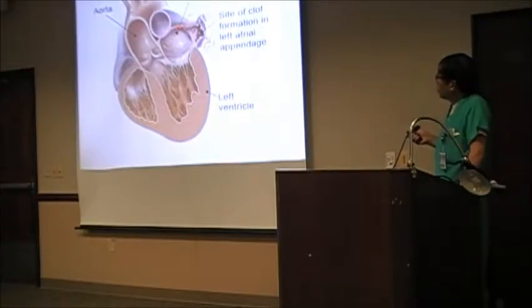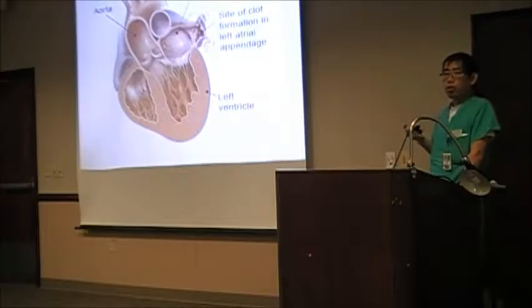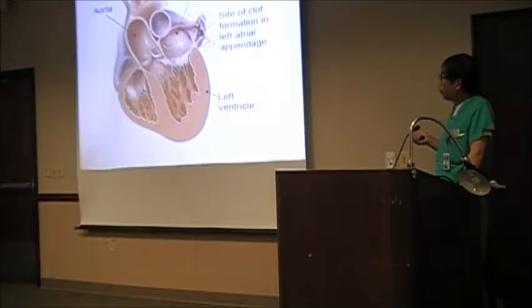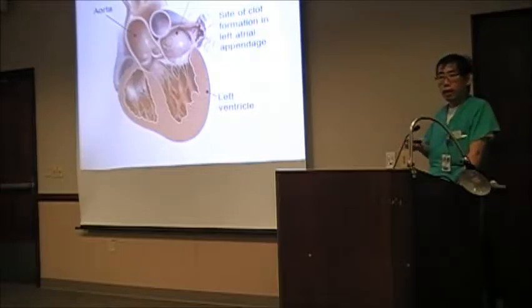So the appendage is a residual part of the atrium. You have an appendage on the right side, and you have an appendage on the left side. When the blood flow is very slow and turbulent in this area, the cells in the blood try to build a clot. And when they build a clot, it can dislodge from the atrium and get pumped from the ventricle out through the aorta. If it goes to the head, you will get a stroke. If it goes to the limbs or other parts of the body, you will get an ischemic attack, like a painful, cold leg, and all the other problems.